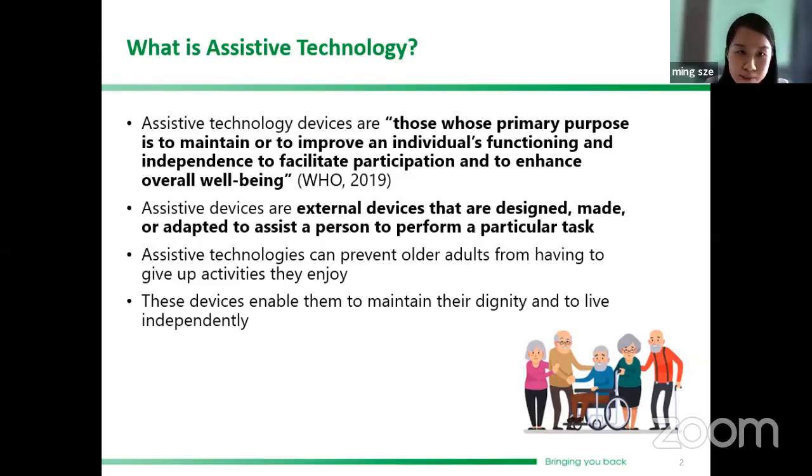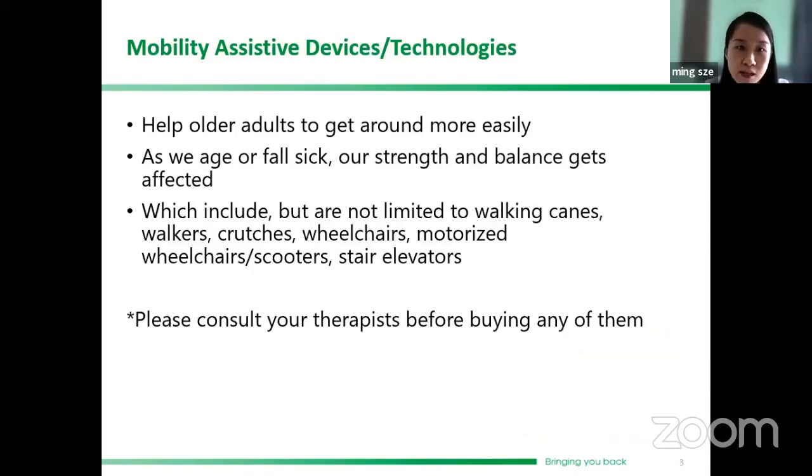So later on in my presentation, I have categorized the assistive devices into a few areas, which includes the mobility assistive devices, the personal self-care assistive devices, safety assistive devices, and communication assistive devices. Okay, so the first one that we're going to talk about is mobility assistive devices. Mobility assistive devices help older adults to get around more easily.